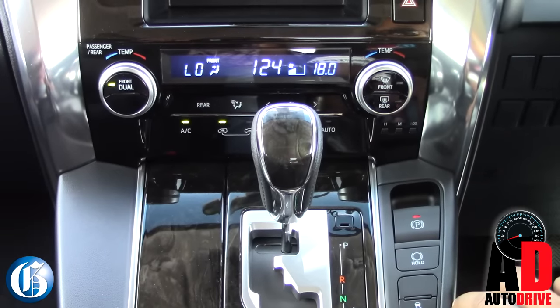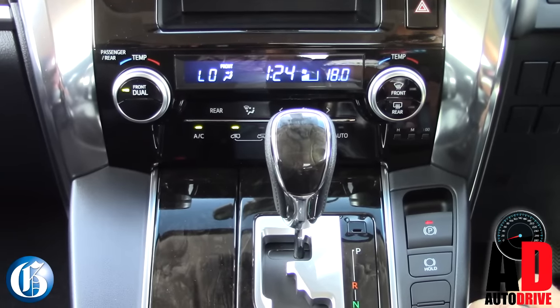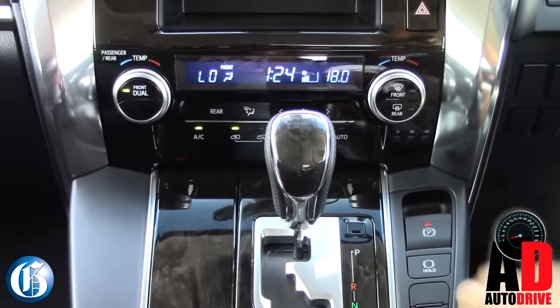Now what is also great is that there's an option to control the rear temperature as well. So you basically have three different temperature controls. You can control the driver, the front passenger, and the rear passengers as well.